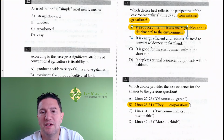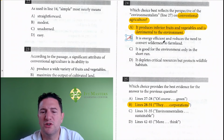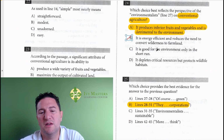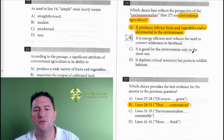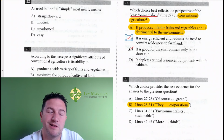Answer choice B, talking about conventional agriculture. It is energy efficient and reduces the need to convert wilderness to farmland. That's not our correct answer. As far as energy efficiency goes, it's efficient as far as space goes, but energy efficiency is not discussed there. And by the way, B was talking about how environmentalists regard conventional farming. Environmentalists would not admit to that. Answer choice C, it is good for the environment only in the short run. And it's just not stated in the passage.